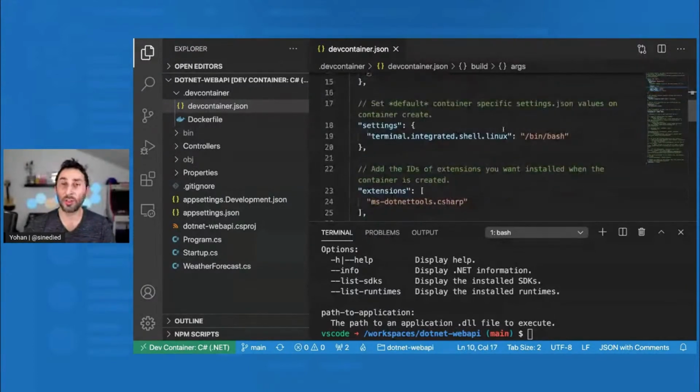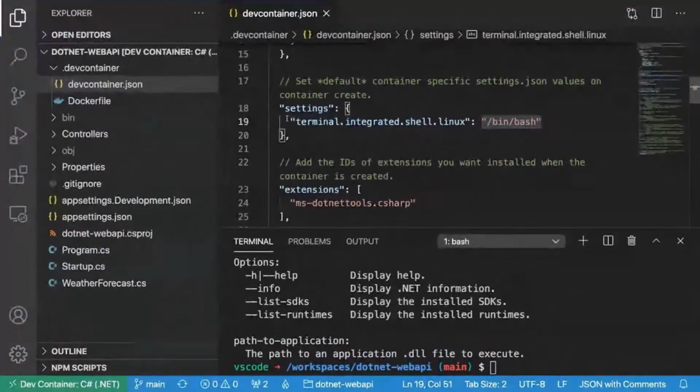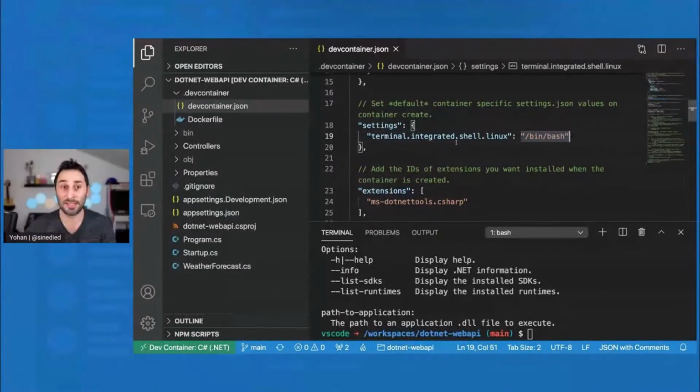And then you have also other interesting options. So you saw earlier that the bash used when I'm connected to this development container is not the same one I'm using locally. This is because here in this settings part, I can choose to set different settings for when I'm working in this specific container environment than the settings I have locally on my machine. That means that you can set specific VS Code settings that will be used for every developer on your project that will start working using this specific container environment. So this is great for sharing specific VS Code settings with other developers in the project.